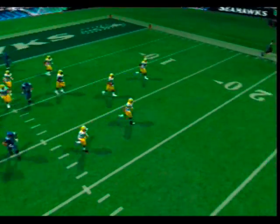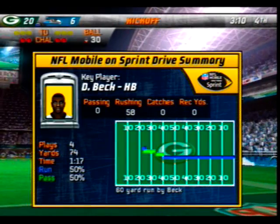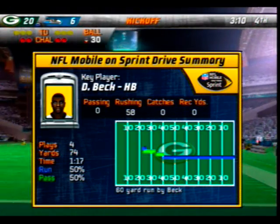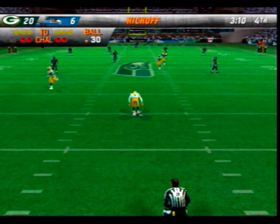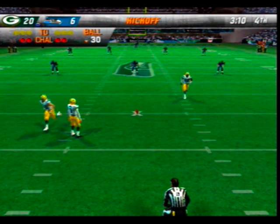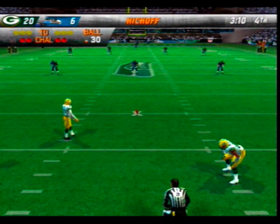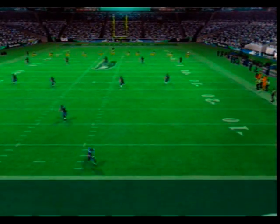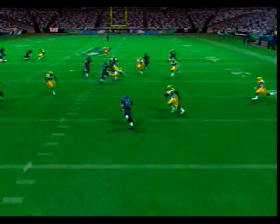The extra point attempt is good. After the touchdown, the score is 20-6, Packers. Looks like he's just about ready to kick this one off. Good distance. This one is taken by Barnes.